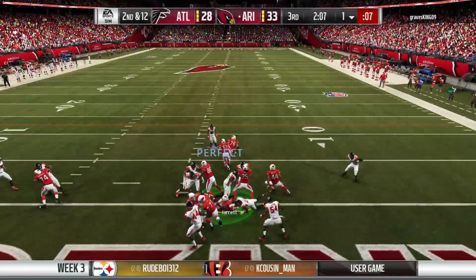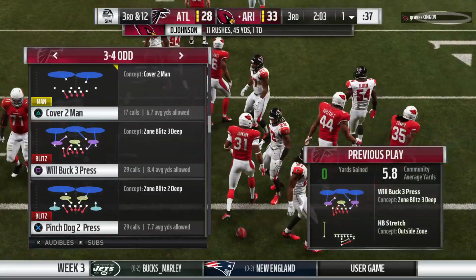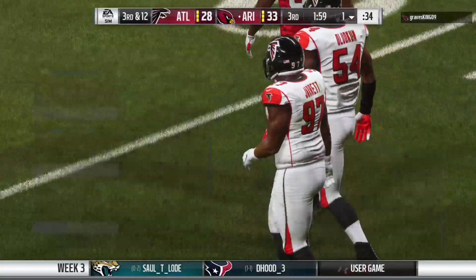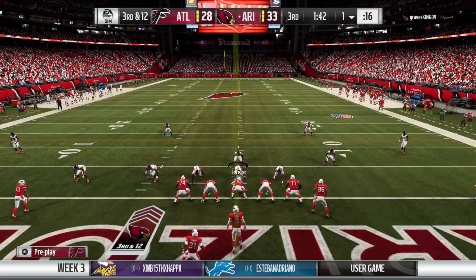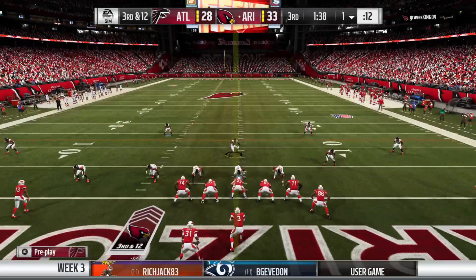Now a handoff. Johnson. And he's going to be met at the line of scrimmage and taken down. Maybe a gain of a yard that time, but yeah, from the spot, actually no gain. So 3rd and long. The Cardinals on 3rd down, 2 for 5 to this point. This is 3rd down and 12.